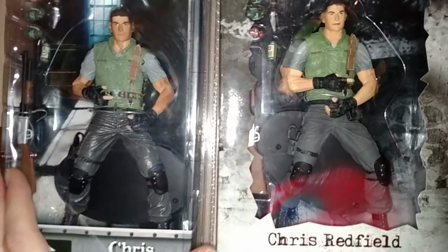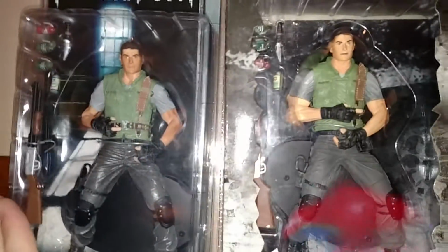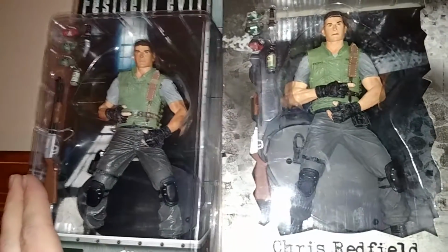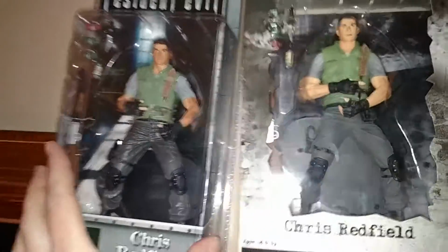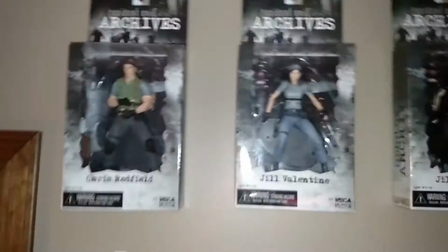You can tell if you really look at them side by side that the paint job is a little bit better on the Archives version. But other than that, it's essentially the exact same figure. It was just a wait for NECA to re-release them while they still had the licensing for it, which I don't mind.